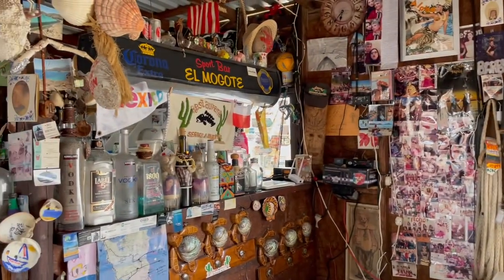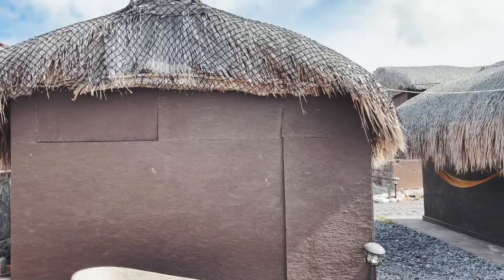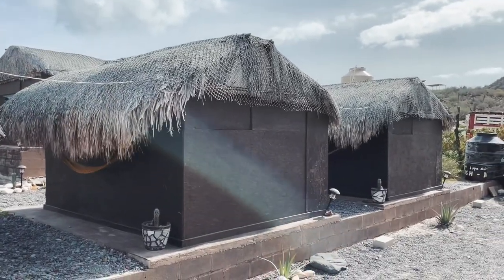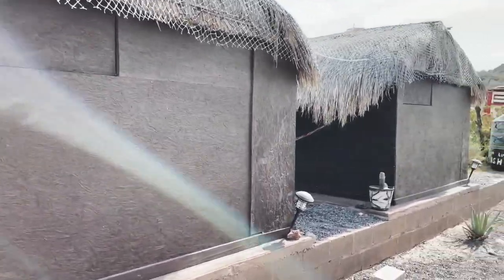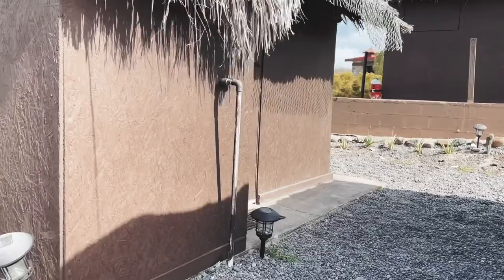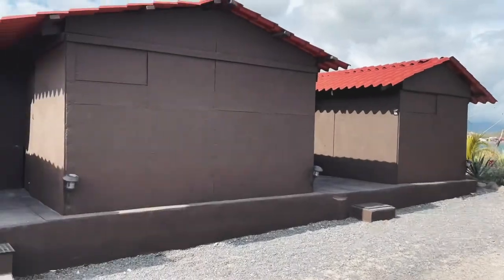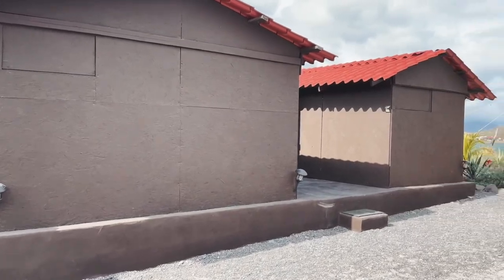Lupe's and Maggie May's is a restaurant and a convenience store. Makeshift cabanas for, I guess, for rent. They're just OSB painted with thatched roof. You got a hammock. Looks like it has some kind of a primitive plumbing. Yeah. So if you come off the beaten path, you need a place to stay. There it is. San Everisto.